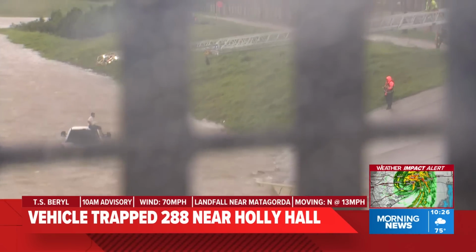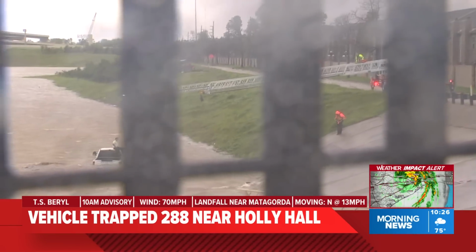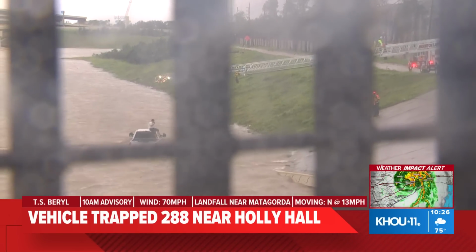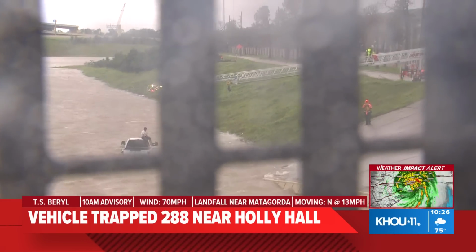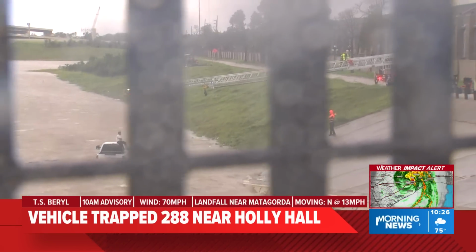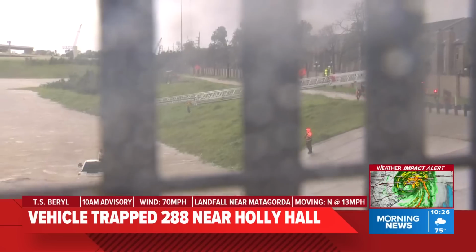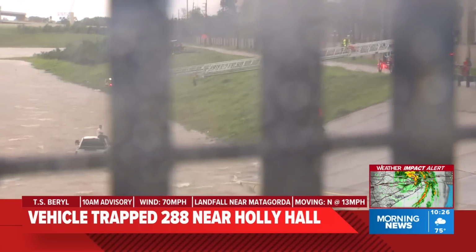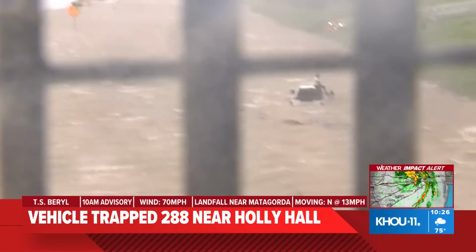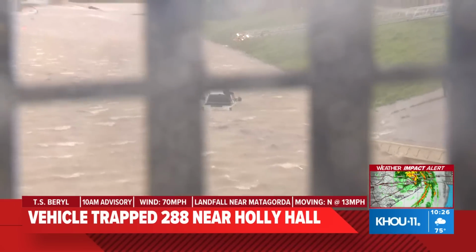There was one fire department member on the concrete apron of the freeway. It's just a waiting game to see exactly how they proceed. Well, it's not going to be easy because it's dangerous for everybody out there. You've got these tropical storm force winds that are blowing right now, and just in the short time we've been on this shot, I can see the water rising.